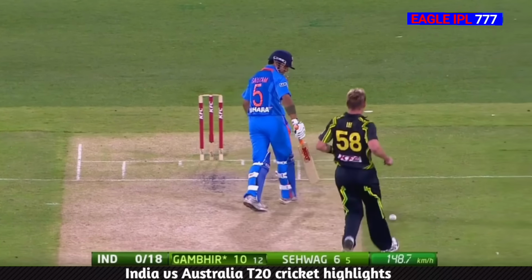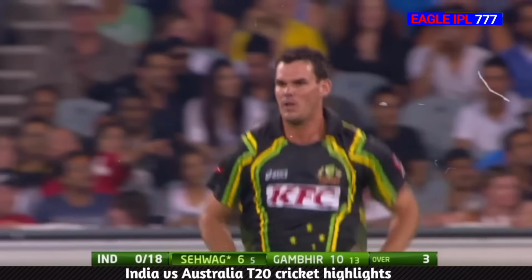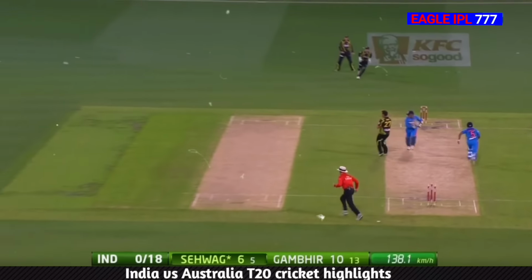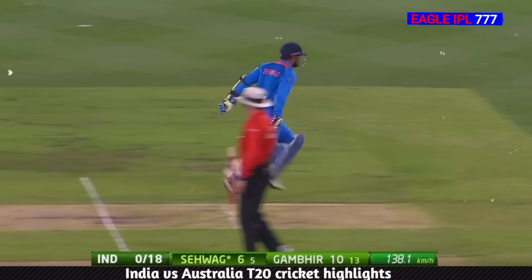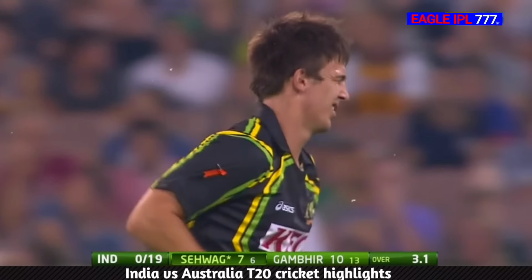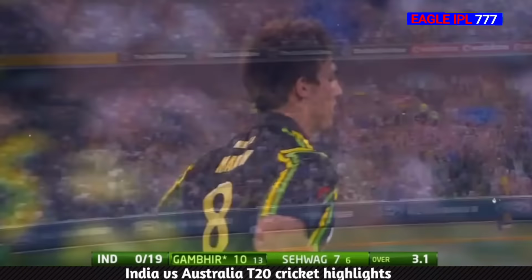In the end, he just went for seven. It's done for 18. There's a chance. Can he hit? No, he can't. Good run in the end. That's what Australia need. Every run India tries, the pitch needs to be pressure-packed.